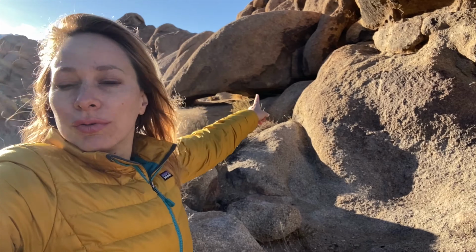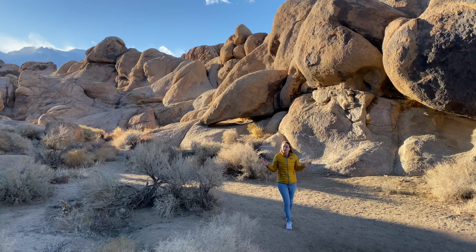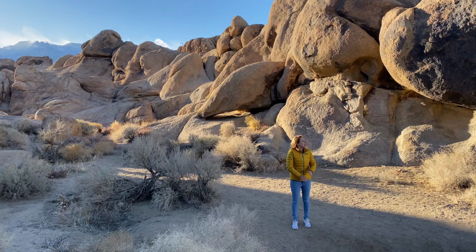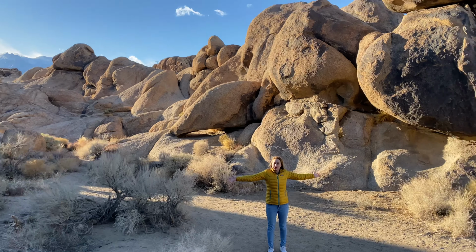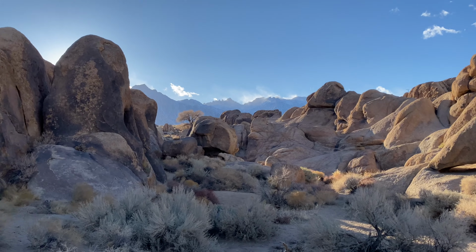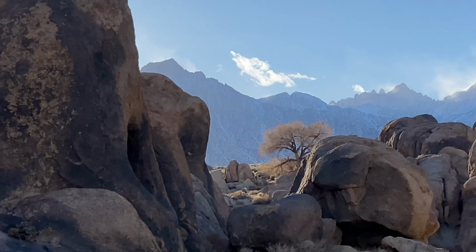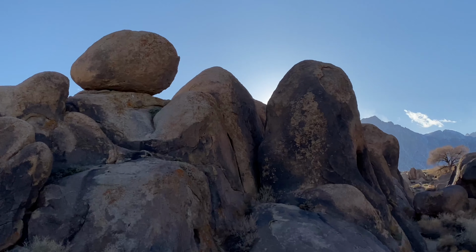There's almost like little crawl spaces between them. We're right at the foothills of Mount Whitney. Check out these rock formations. Unreal. This place rocks. There's the Sierras. Mount Whitney. You can see some of the boulders just balancing here.